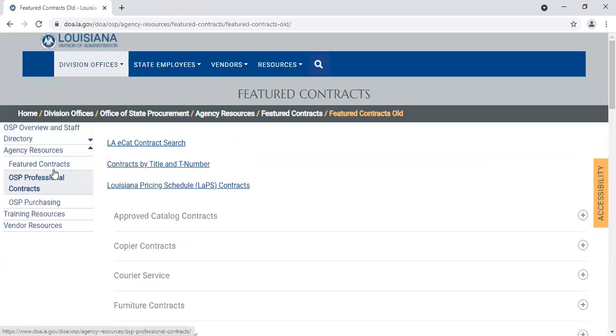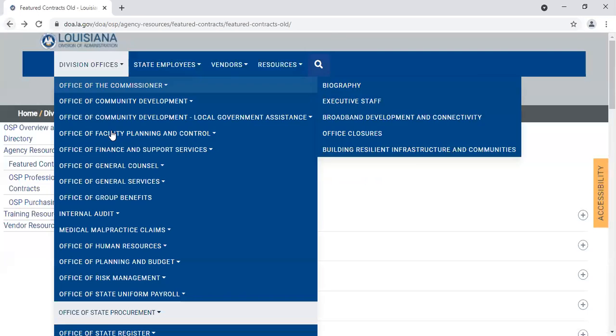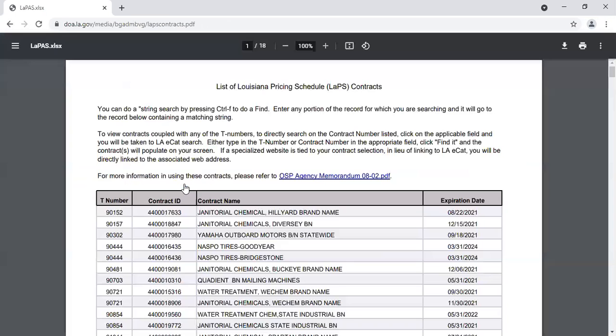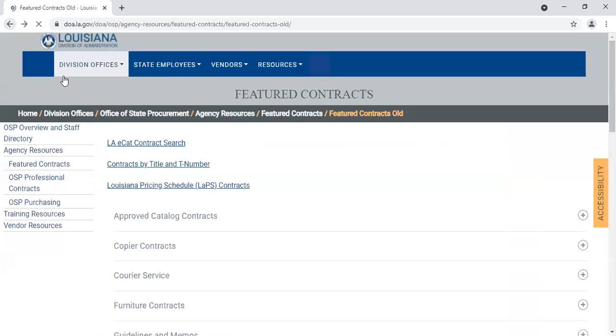So going to that featured contracts page, which you can also get to from the left sidebar, we've got a link to our ECAT search. We've got a link to a PDF with contract titles and T numbers to help you locate things. We've got a list of the lapse contracts, which will help you locate things and look at the end dates.